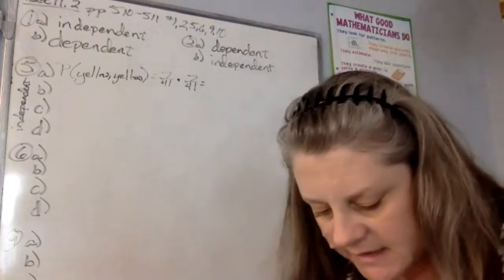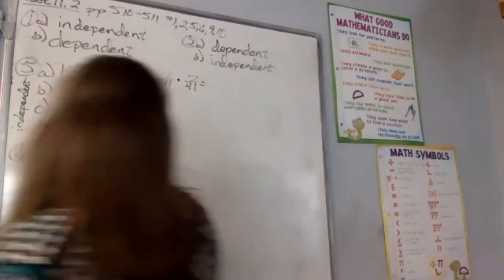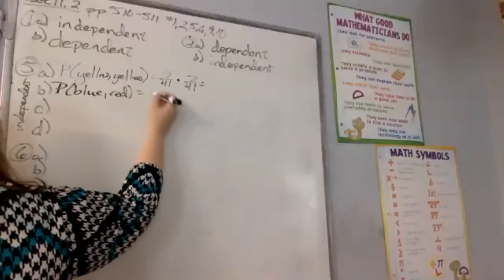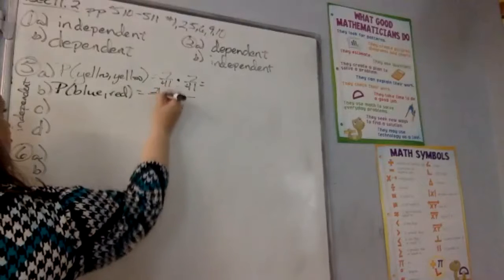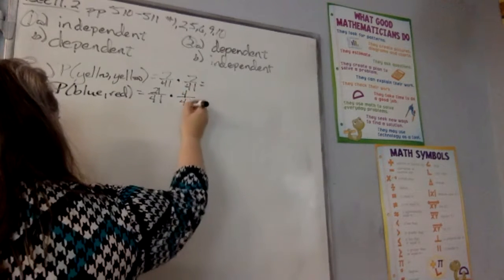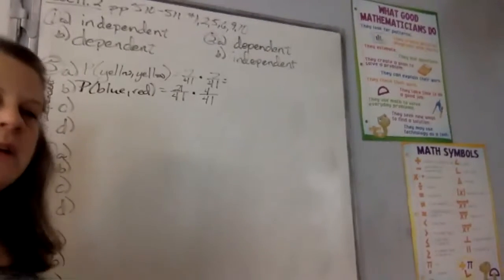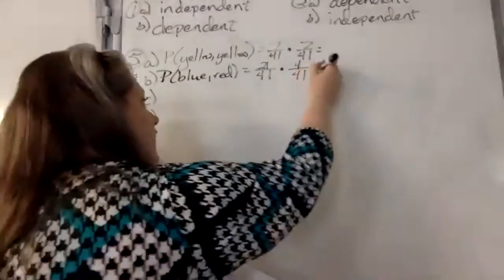On part B, it says your chances of getting a blue and then a red. So probability of blue then red. How many blue ones are there? 21. And then how many red? 4. So that's what you would multiply for part B. Like I said, right now I'm just worried about getting them written. Everybody good with that?